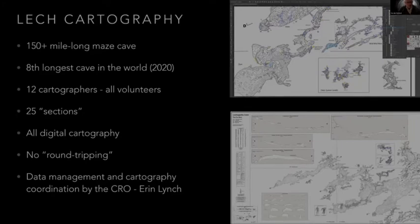We've transitioned to all digital cartography. So in the early days of Lech cartography, there was a lot of Mylar and pencil maps being generated, and those have been scanned, but they're not really in a digital format where they can be updated as new survey is added and as loops are closed and blunders are fixed. So we've moved to all digital cartography.